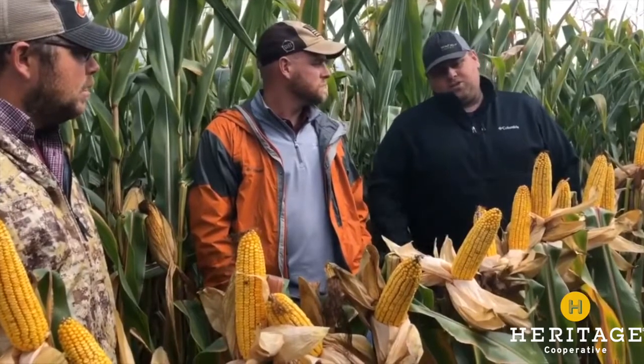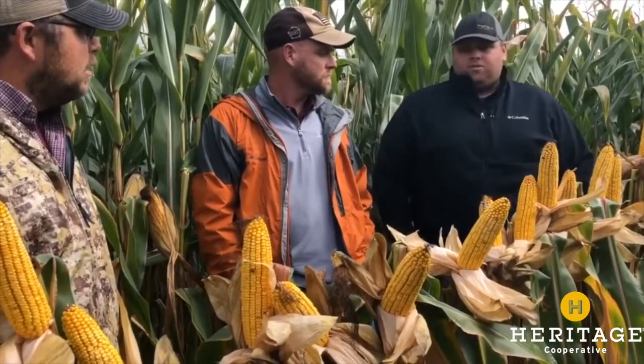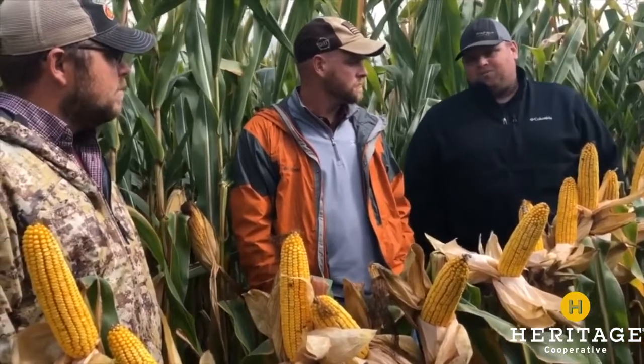Looking at the stalk strength, how long it'll stand, how long we can let it stand, and the moisture, I guess, with the hybrids. Do you want to touch on anything you guys have been doing? We looked at some of ours last week, and we're a good ways off, but what have you seen?